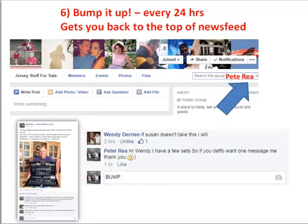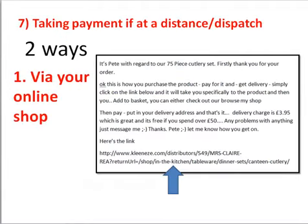For a lot of people, they might think they're seeing it for the first time, whereas if they see a bump, they'll know that it's been posted before and you've lifted it up, okay? So I personally tend to just delete that comment, okay? The next thing, guys, is taking payment at a distance.